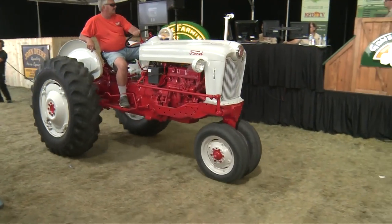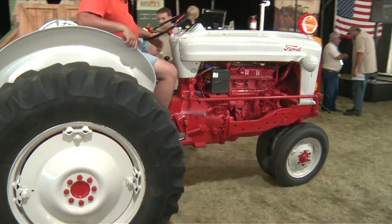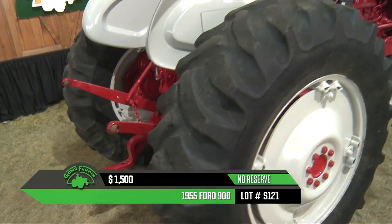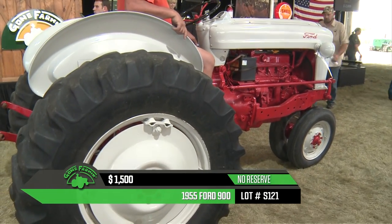And that brings us out to lot S121, another one of my favorites with the gray and red combination. It's a 1955 Ford 900. Another one selling at no reserve. We've had a lot of these Fords here the last couple days. This one has spin-out rear wheels, 3-point, nice big fenders on there, narrow front.